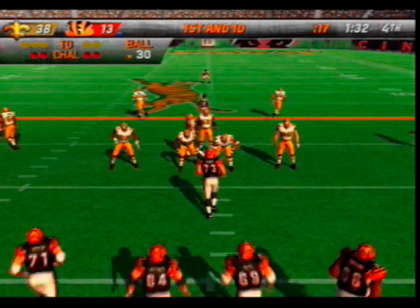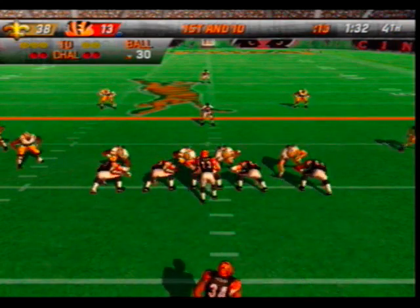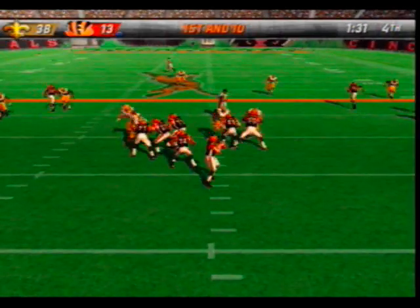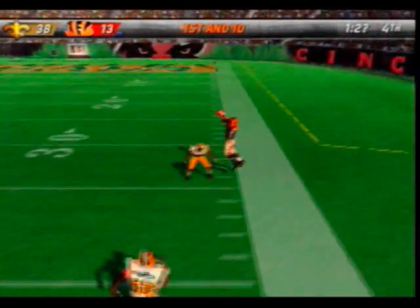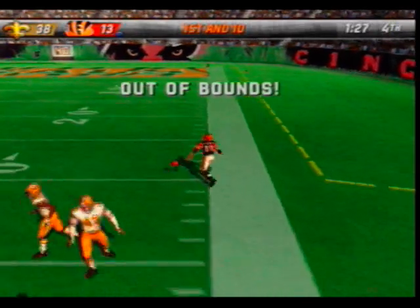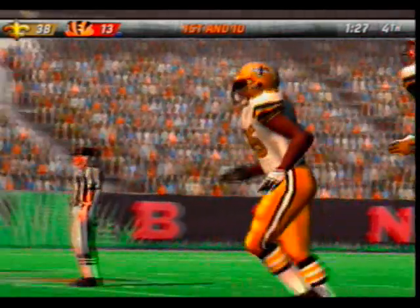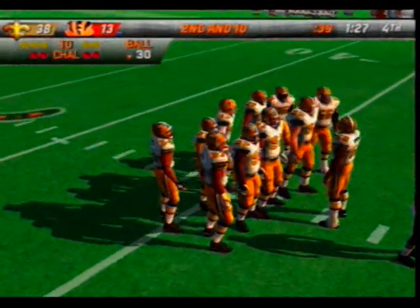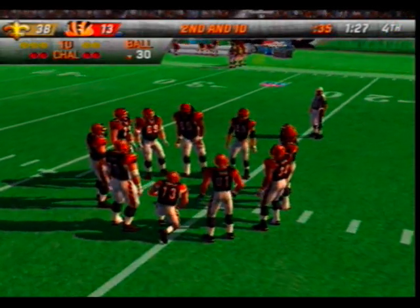First and 10. Ball on the 30-yard line. Williams comes out in their nickel package. Rolls right. Fires this one deep. I think the quarterback just let that one get away. Jackson was the intended receiver on that play. They're going to make the quarterback keep throwing because it's the only way that they have a shot at coming back.